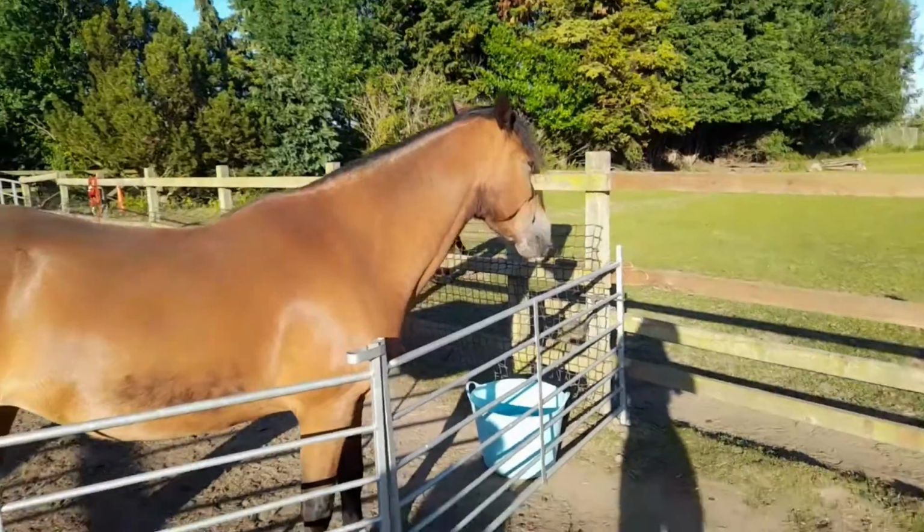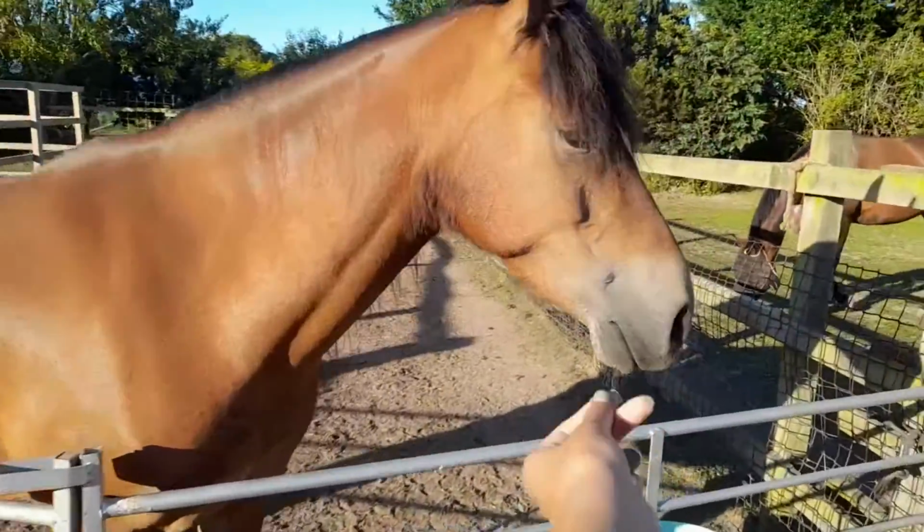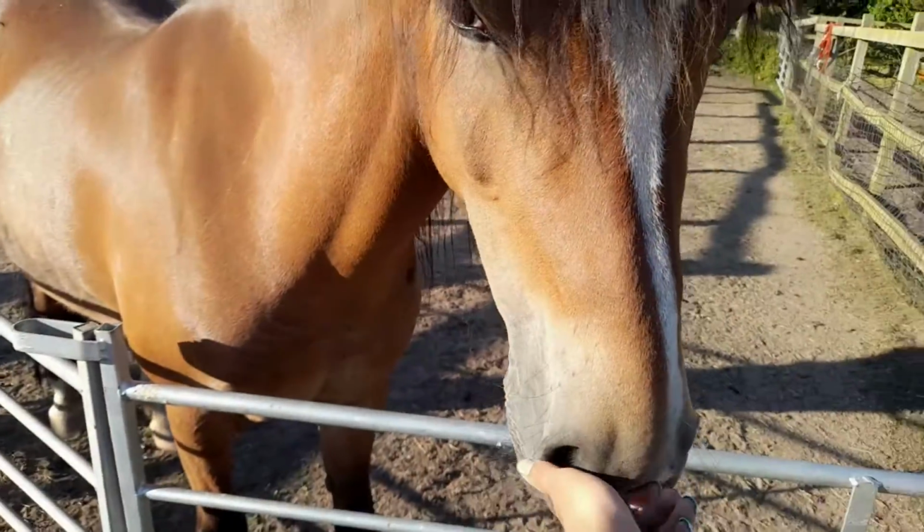Okay. So she is a little 13.2 Welsh cross. Not 100% sure because it's unknown what she's crossed with. And her name is Scarlet, so we'll just go in and see her. Here is our new little addition. This is Scarlet. Hi. Hello.